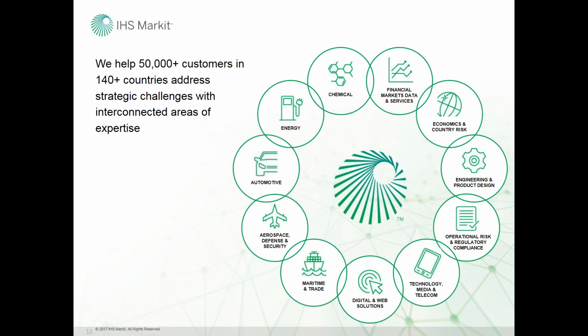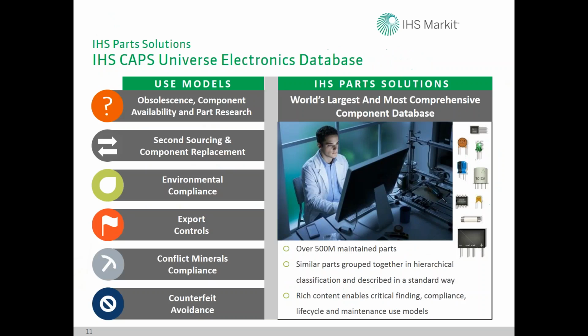On the supply side, we provide a lot of information on the products and materials that go into their products to help them understand obsolescence of components, of course, compliance, and many other areas, so they can have a very efficient supply chain. Next slide, please.